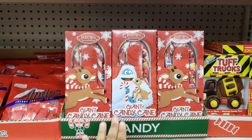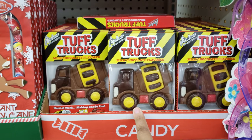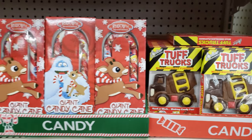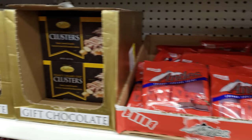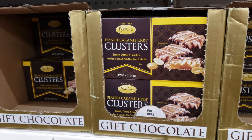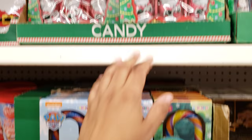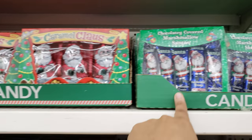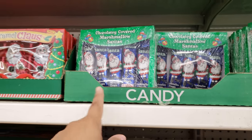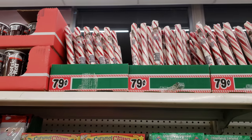I always see this one each year. Oh, I haven't seen this one. The truck, by Palmer, though you have to really like Palmer chocolate. I personally don't like it, but sometimes kids don't know. Peanut clusters here. They just think it's old candy. They got the trolls and Paw Patrol, caramel Santa Claus, and the marshmallow ones. I never was a fan of marshmallow, even as a kid, but they also have a chocolate snowman. Those are going to be 79 cents.